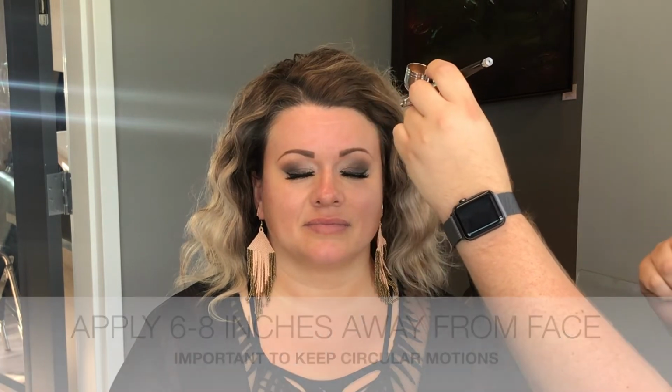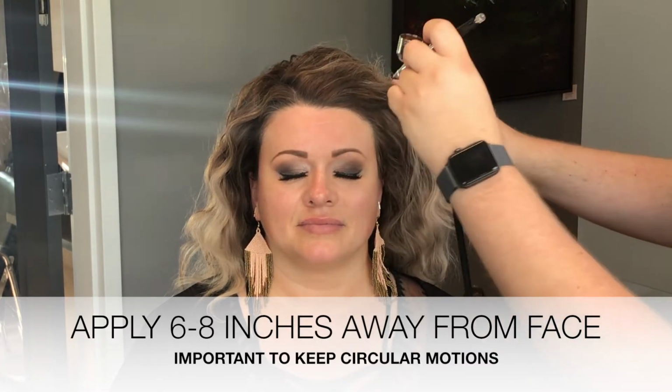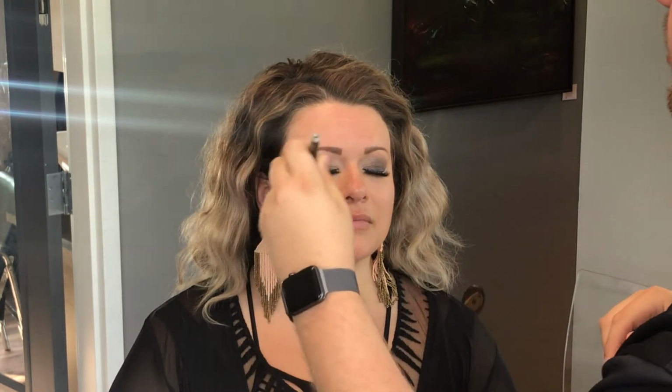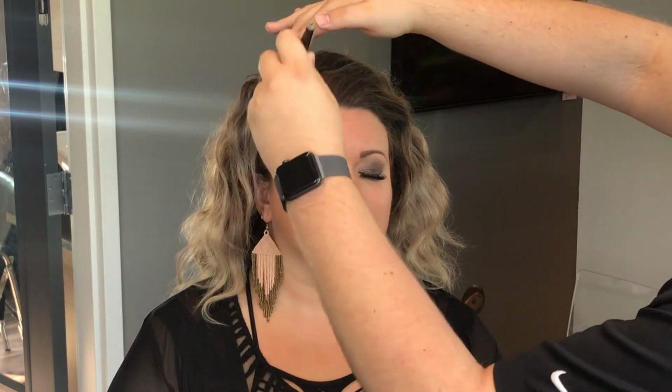Okay. So when you start, you're going to start from away, and I always like to start from the forehead. You're 6 to 8 inches away from the face, and you're going to start in circular motions, and you're just going to start really, really easy. Because you're going to do one light coverage around the face, because if you stay too long in one area, you're going to get a big, huge complexion issue, and we're going to keep going here.